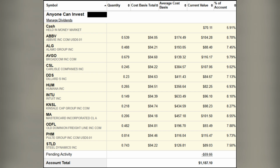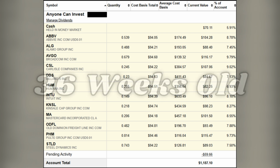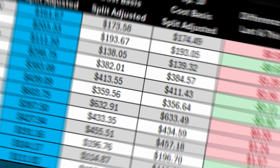As a reminder, every other Friday, $60 is added into this account and $5 is automatically invested into each and every one of these positions. All of this information is as of the close of market on September 20th, 2024, meaning this portfolio is now 36 weeks old. We now have a goal of $95 per holding, and the new account balance has now hit $1,187.10. So now let's go ahead and look at the cost basis of the positions in this account and how it's changed since I've had them with this screenshot right here.